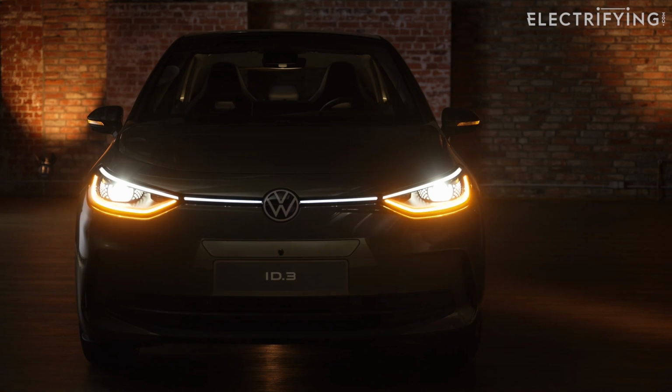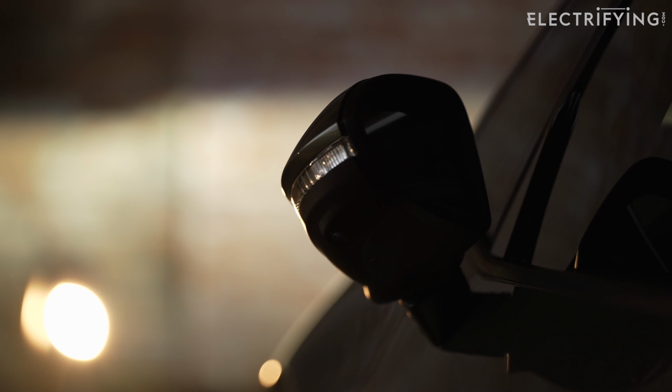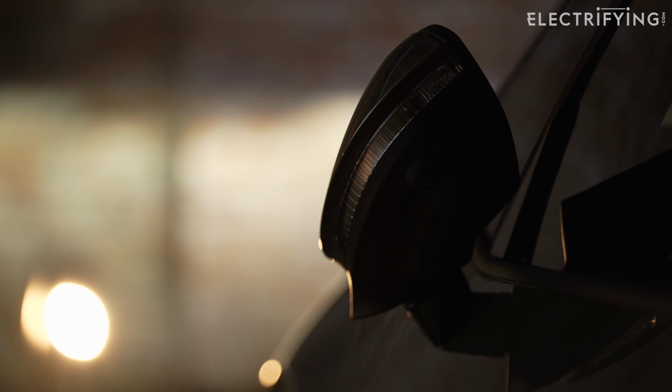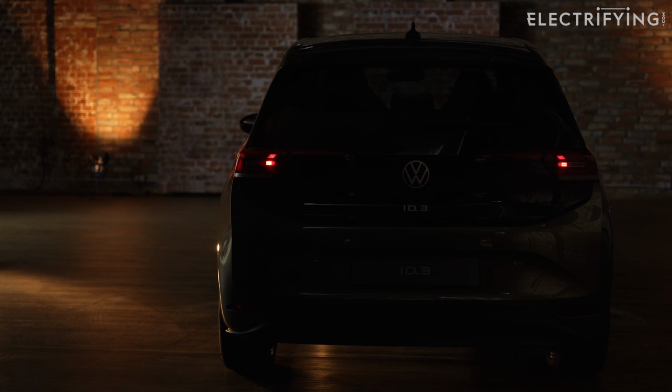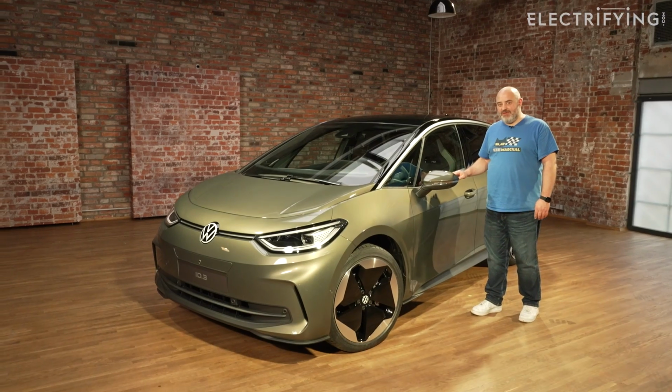If you spec the optional LED matrix headlights, you also get animated lighting patterns in the lamps which welcome and say goodbye to the driver. Goodbye ID.3. There are also some new wheels and some new colours too.